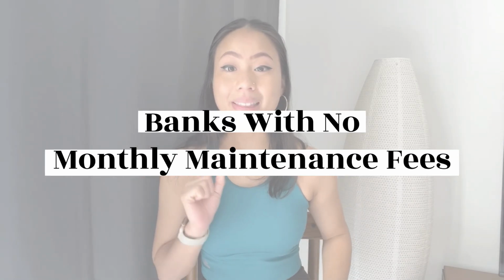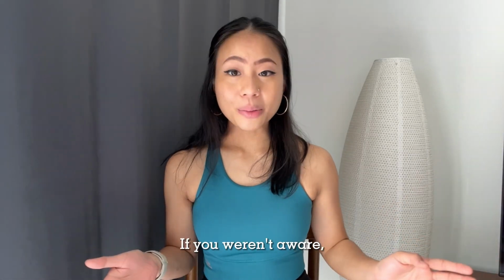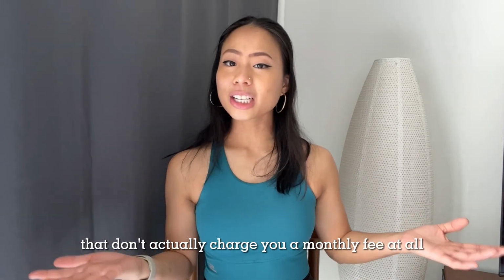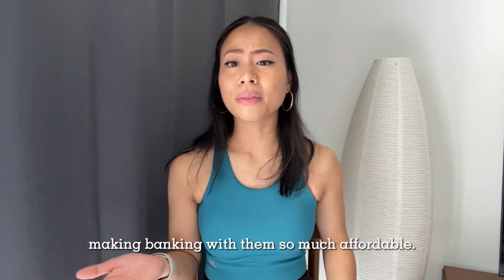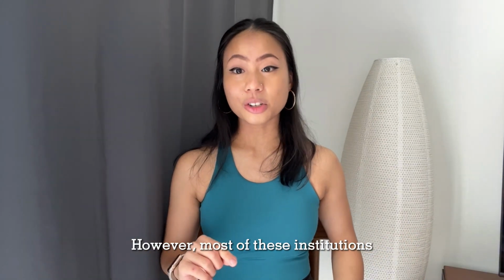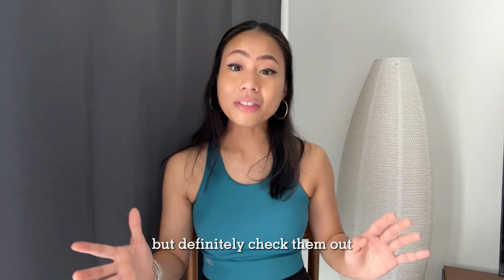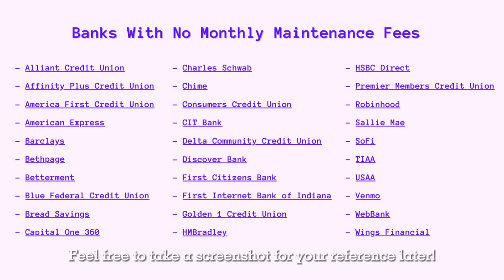Here are the banks with no monthly maintenance fees. Here's some good news for you. If you weren't aware, there are a lot of banks and credit unions out there that don't actually charge you a monthly fee at all, making banking with them so much more affordable. However, most of these institutions are online based. These are just to name a few, but definitely check them out for those savings. Feel free to take a screenshot for your reference later.